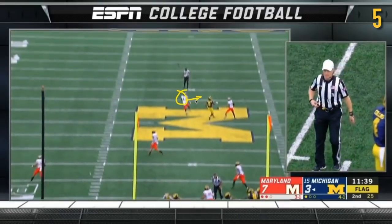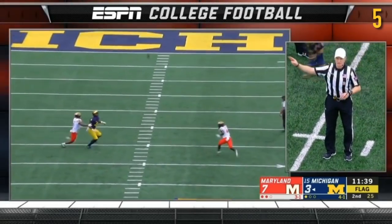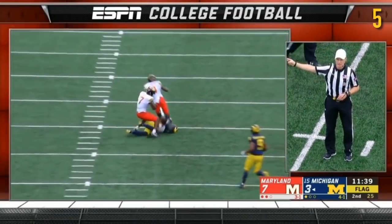Since he followed DPJ, that allows this open area for Nico Collins to run into for his route. So it's a good recognition from Patterson and a really good catch from Collins despite the pass interference there. So great play.